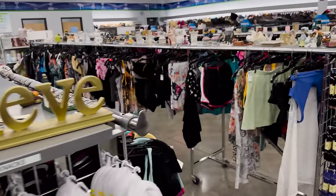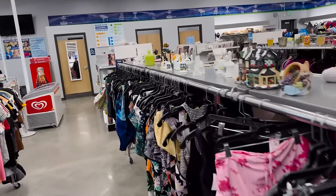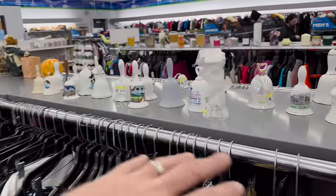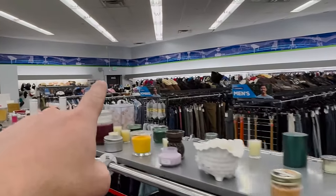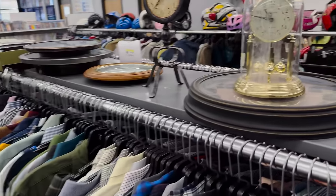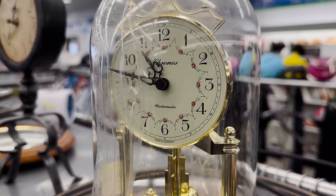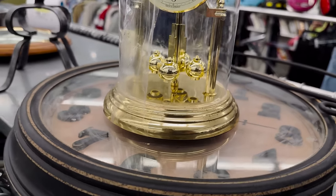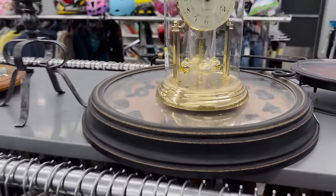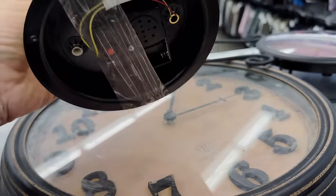All these little collectibles, they're dwindling down. It's been a couple weeks since we've been here. They used to have like 30 of these. It looks like they're down to about 20 bells. Oh, I think I spy a clock. Can you guys see it right there? So we got a couple cool clocks here. I really like the face on that one. Made in Germany. Is this plastic though? Yeah, that's plastic. It's not brass.